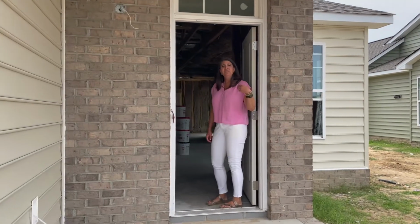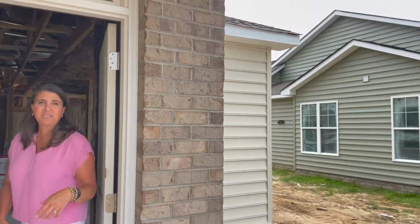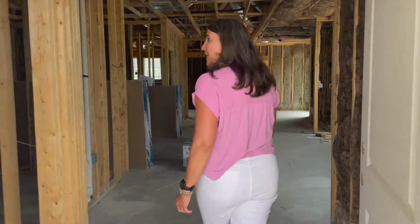So as you come in, you'll notice that there's a covered front porch here, which is really nice and offers a really nice view of the beautiful street with some off-street parking right in front of the home. And then as we go through, I'll show you this awesome 2-car garage that's super large as well for the owners. So come on in.